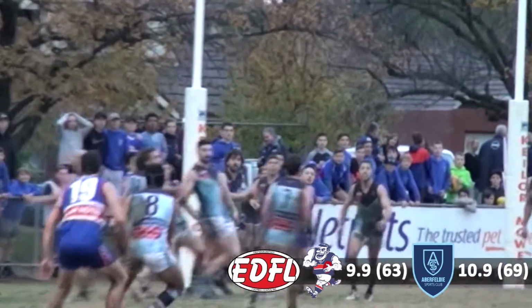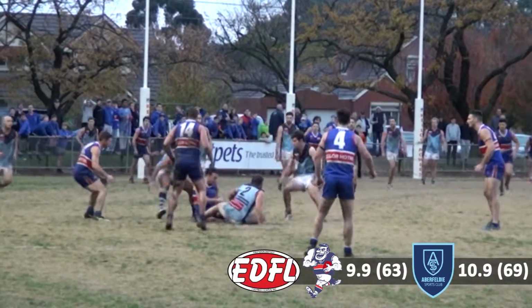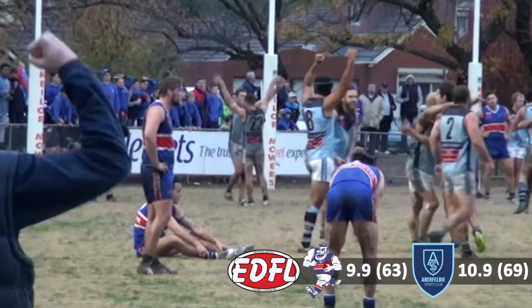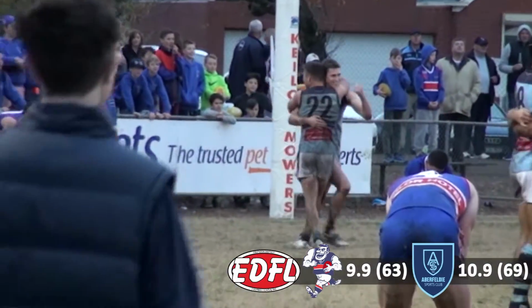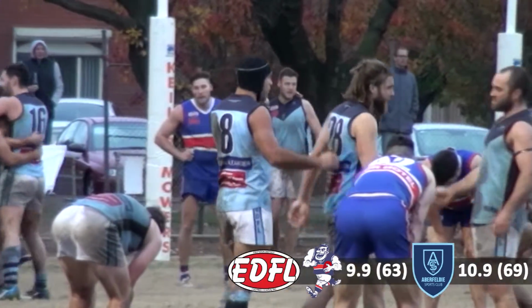Ball comes back now. And a quick snap's going to come out from Hislop. Mark is... Siren's gone. Patak ends up with the ball in his hands. And it is 1 straight goal. The difference in an absolute classic here at Joe Brown Oval. So congratulations to Aberfeldie getting the 6-point win. We thought in the Northwest FM commentary box that Keilor had no chance of getting back into it. We'd written them off, but they made the most of red time and certainly got back into the game. It was only 6 points when the final siren blew.